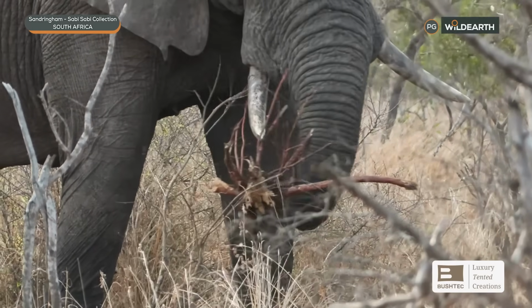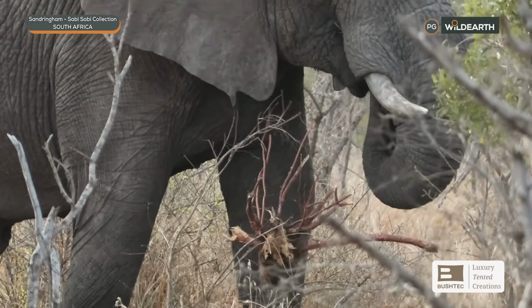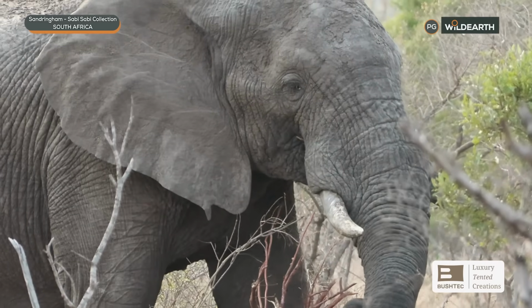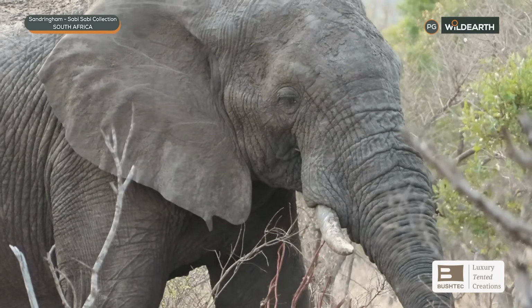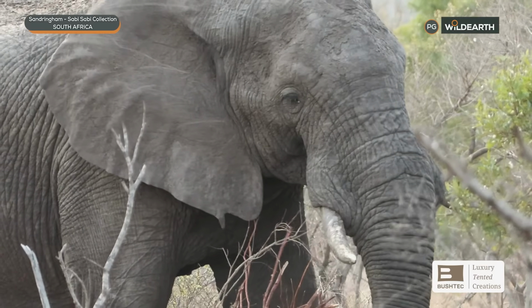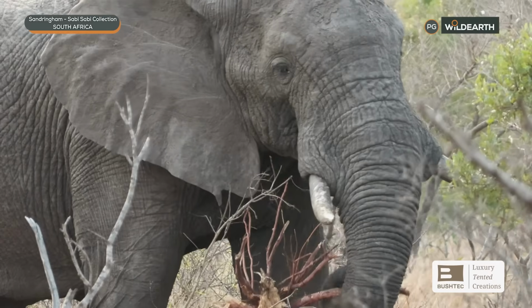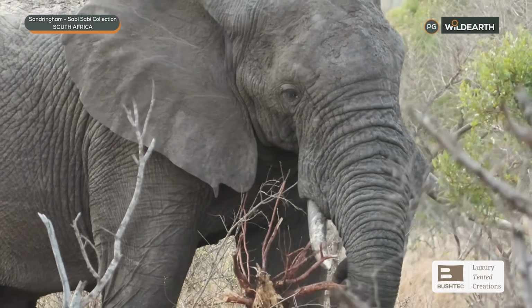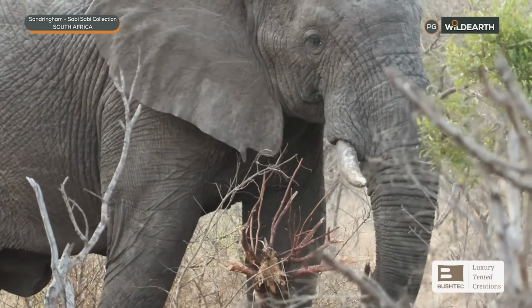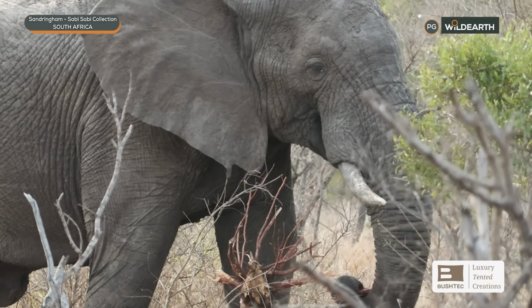What is a spiky meal? A spiky meal. I was gonna say lollipop, but it's not really a lollipop. It's like, I don't know, funny candy for him, and he's enjoying it, using his tusks to break off little pieces. Look at that. How clever is that? His tusks are not long, but they are thick.